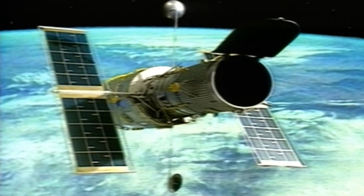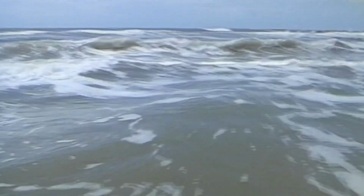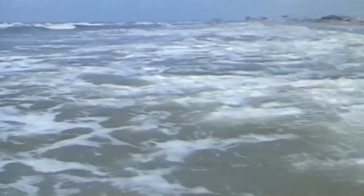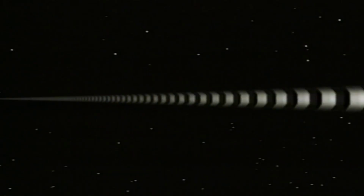Studying celestial objects from observatories on the ground is like listening to music with the high and low notes filtered out. Radiation is generated by waves of energy rippling from a source, just like ocean waves. Light waves have high points or crests and low points or troughs. The distance from crest to crest is the wavelength, and different frequencies result in different wavelengths.